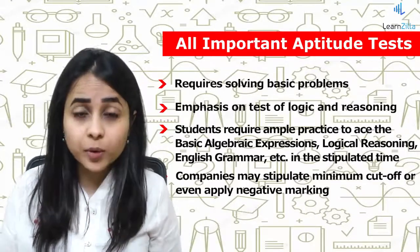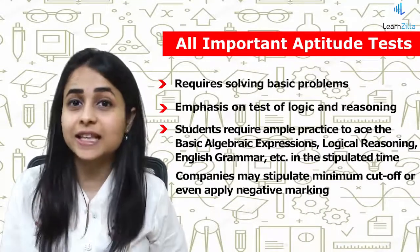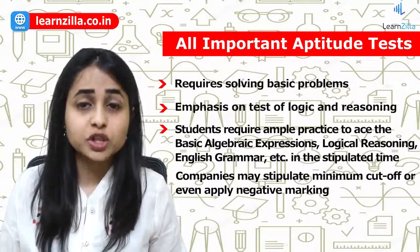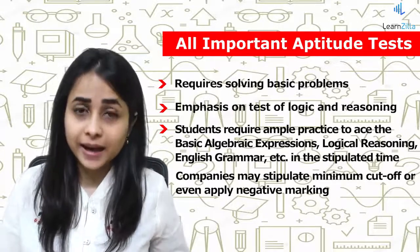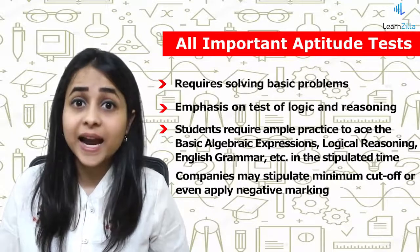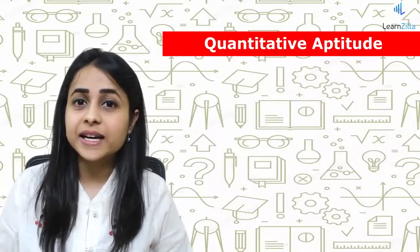So it's extremely important that you're fully aware of the entire test pattern before you actually take the test. These aptitude tests will have multiple choice questions, also called MCQs, for 4 primary sections: the DI, which is data interpretation, LR, which is logical reasoning, QA, which is quantitative aptitude, and verbal ability, which is also VA. So let's start with quantitative aptitude.